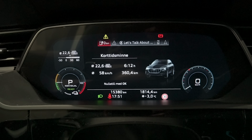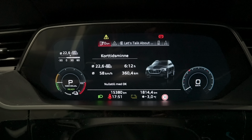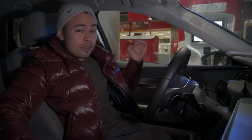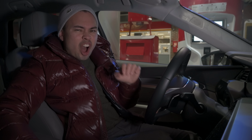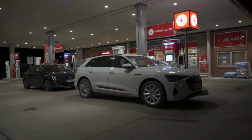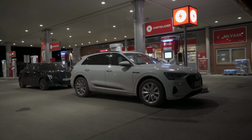But guys, we did 360.4 kilometers on a single charge in this e-tron in the blistering cold. The coldest today was about minus 10 degrees Celsius, and even at its warmest, it was still like 2 or 3 degrees minus. Not as cold as when we did the test last week with the Model 3, but not far off. This car is so well sound and heat insulated, and with the air heat pump, it is so efficient at warming up the cabin.